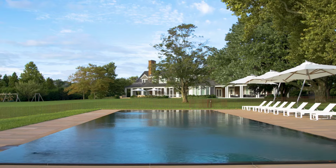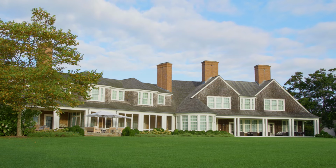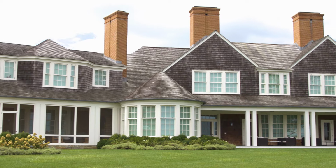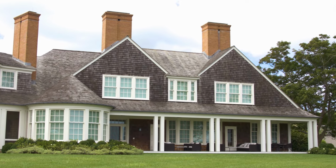So Ed, as you remember, the challenge here was that this is where all the views are. We're facing the pond, this extraordinary lawn you created. And this end of the house, which is the more formalized architecture, has the double gable, the massive chimneys, and the porch from the living room.